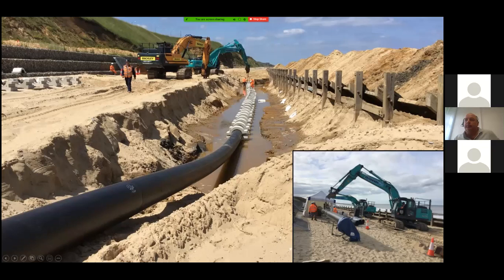You can see at the bottom right, this was actually welded on the beach, so there was a welding tent set up, and the welding was done on the beach. It still had to have some concrete collars put on it to make sure we overcame any buoyancy effects in the temporary and the permanent condition, because obviously the tide will come in and the water level here will rise, so we didn't want the pipeline floating along this section. So that's the interconnector being constructed.